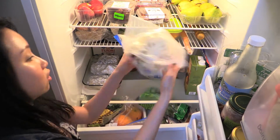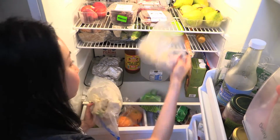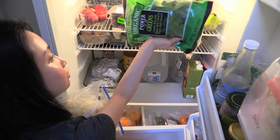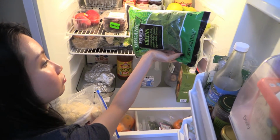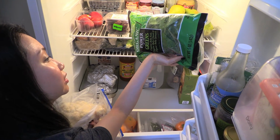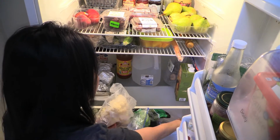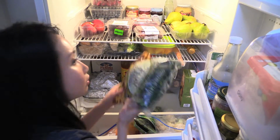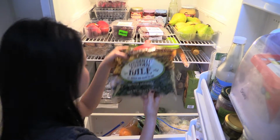I have cauliflower, I have garlic, I have like a bunch of mixed vegetables here. It's like baby spinach, chard and kale, bell peppers, more kale because I'm obsessed with kale.